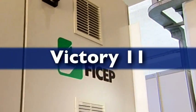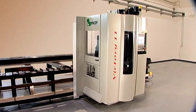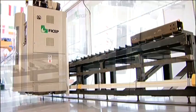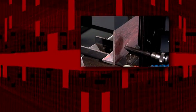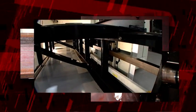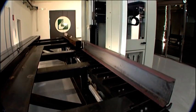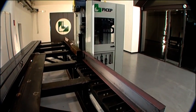Ficep introduces the monospindle drilling unit model Victory 11. The first and most imitated drilling unit for the steel construction industry in the world, working with the cantilever method, with the machine hanging on its loading table. The Victory automatically carries out drilling, tapping and countersinking, as well as other operations on all kinds of profiles and flat surfaces in the working area of 1 meter in height and 9 or more meters in length.